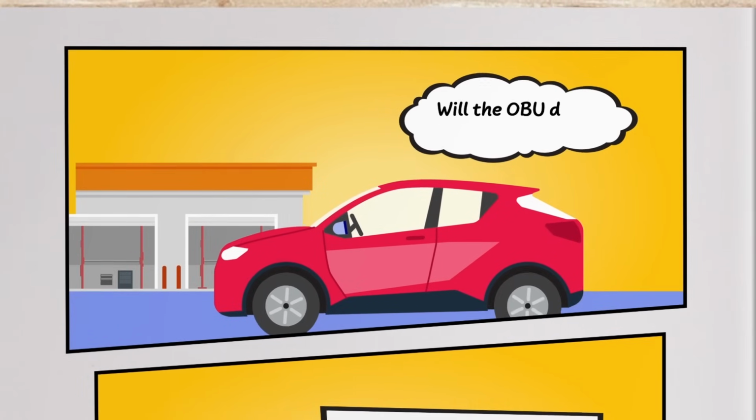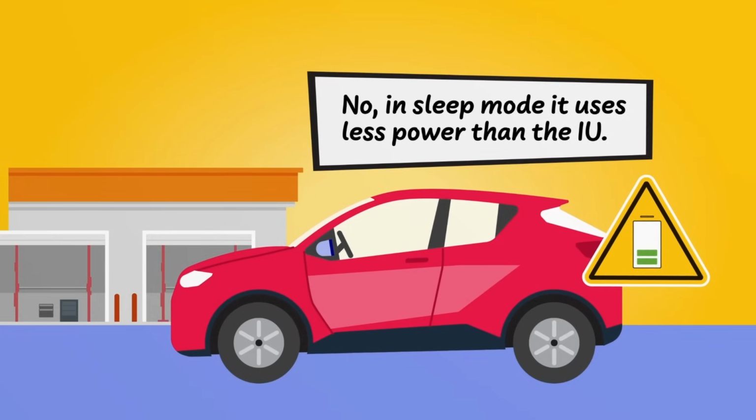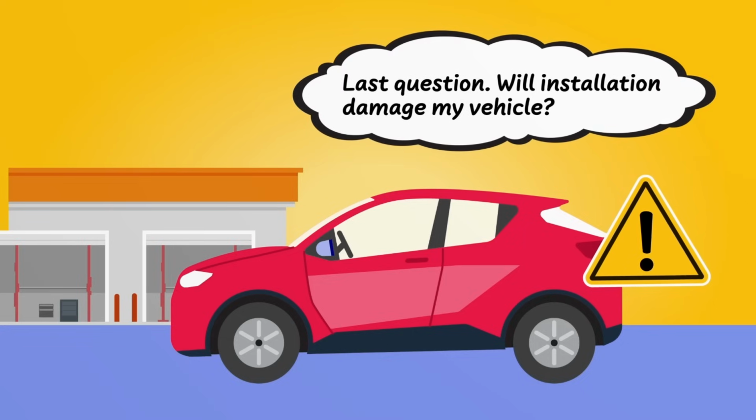Will the OBU drain my car battery? No, when your vehicle is switched off, the OBU goes into sleep mode and uses less power than the current IU. Last question. Will installation damage my vehicle?